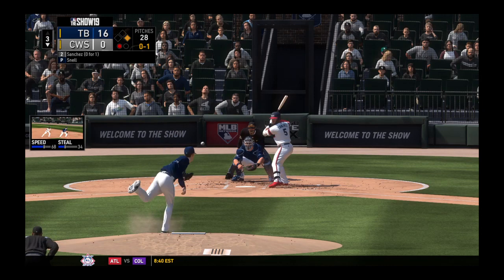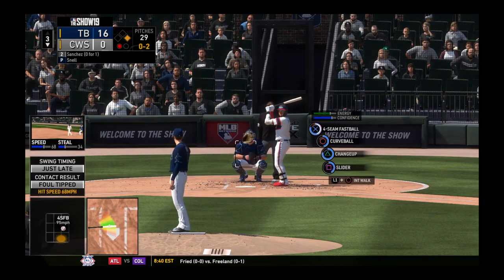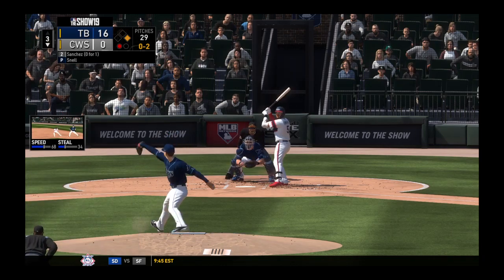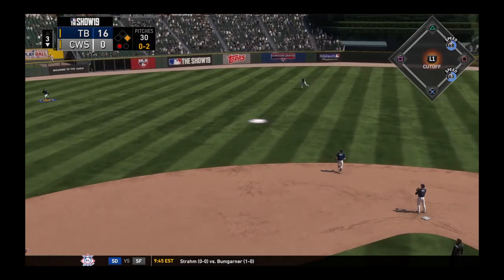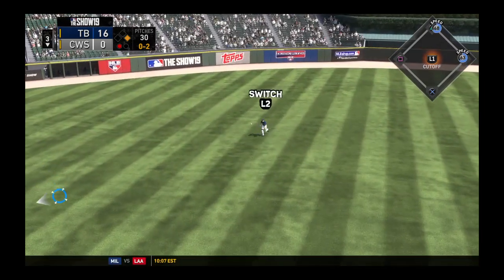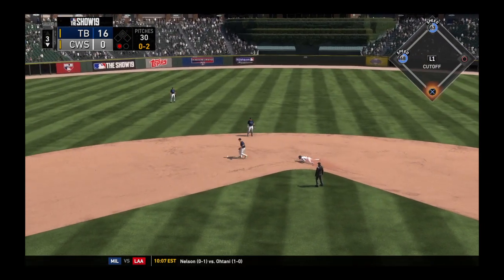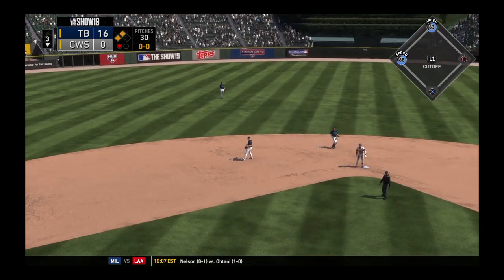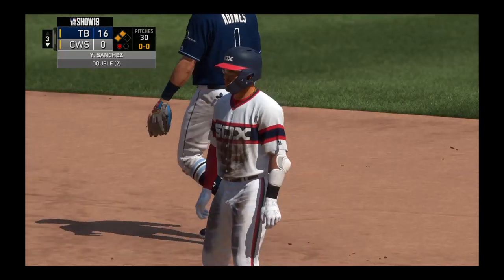He's set. Here's the 0-1. Fouled off. This is skied into short left center. Pham ranging forward. He can't get to it. This one's down. He'll get it into second. And as a result of that errant throw back in, he'll advance 90 feet here and move up from second to third.